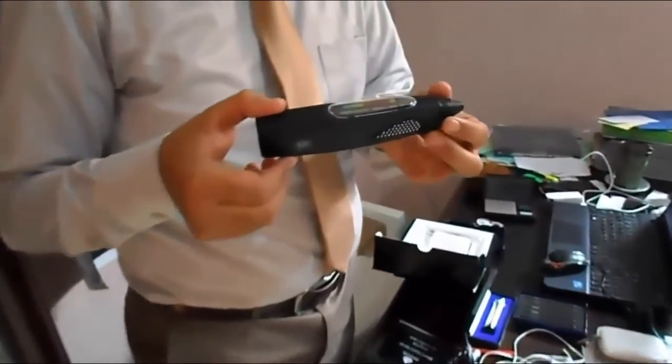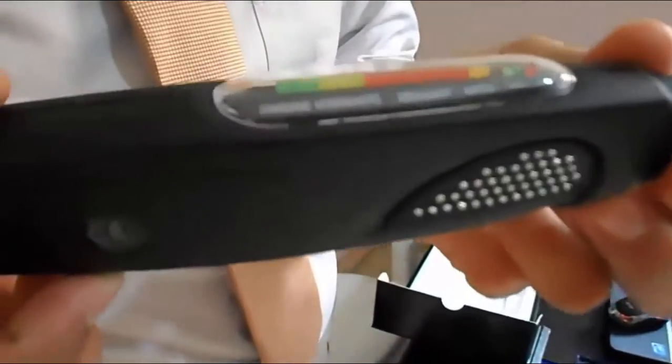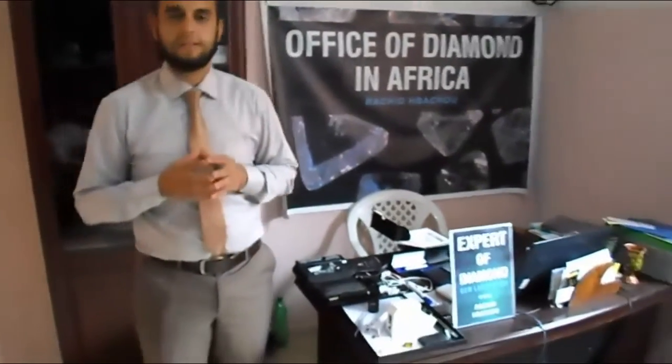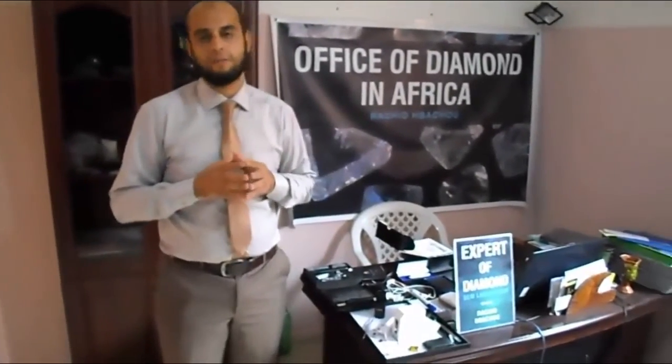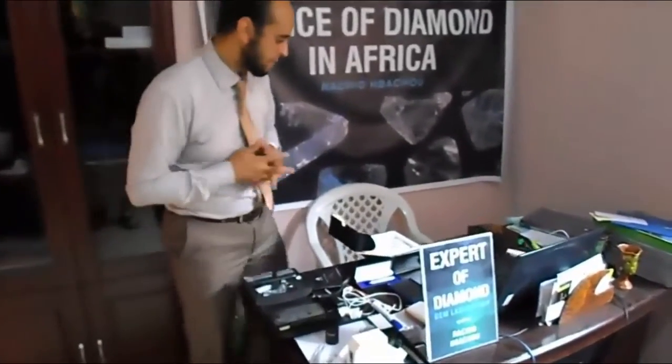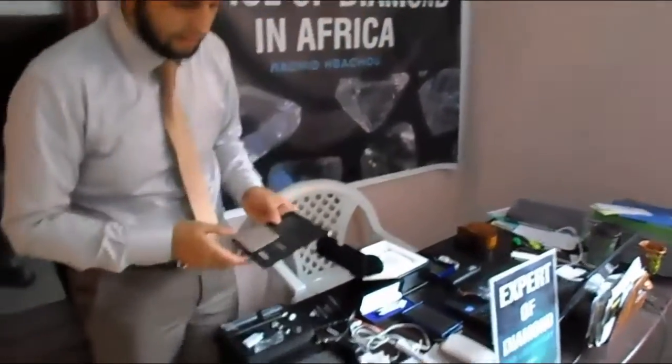Here, this is to use this diamond selector. We use it to measure the temperature of the stone, because in diamond it's like in some metals that it can be conductive, and we can measure these properties with using this instrument. This is color.